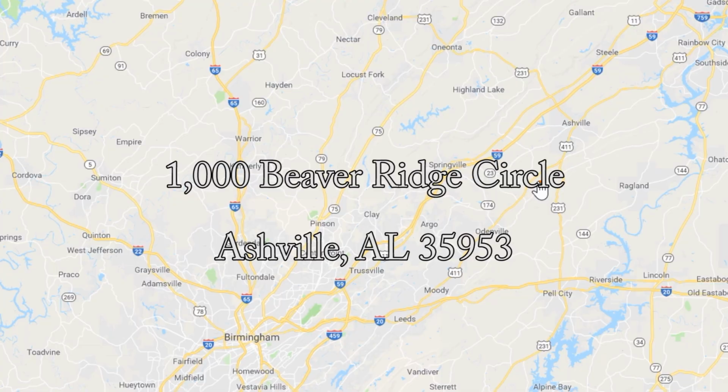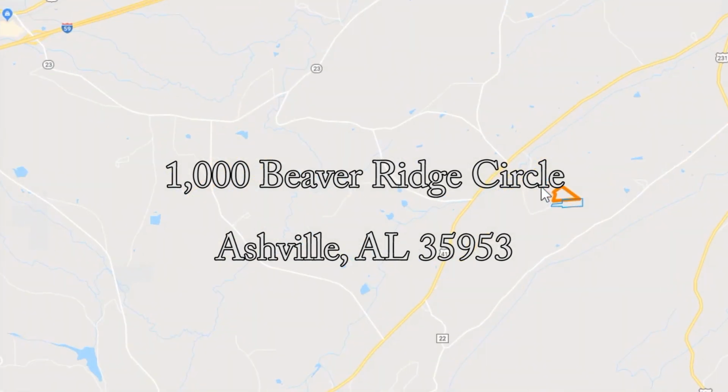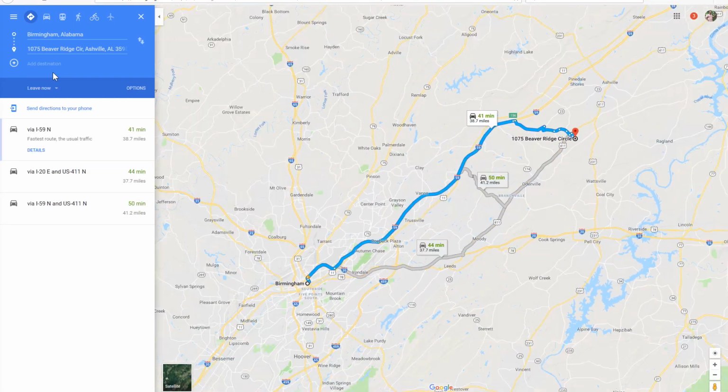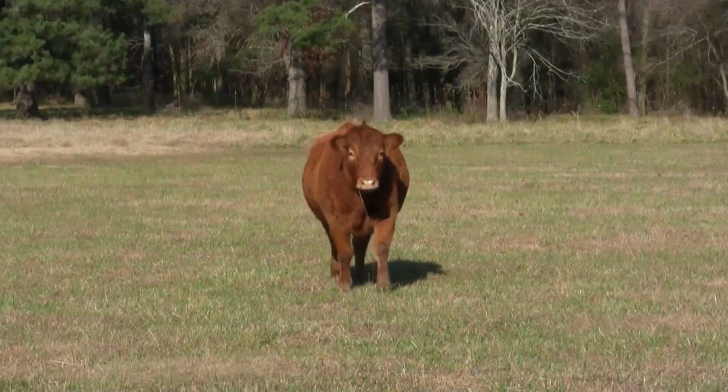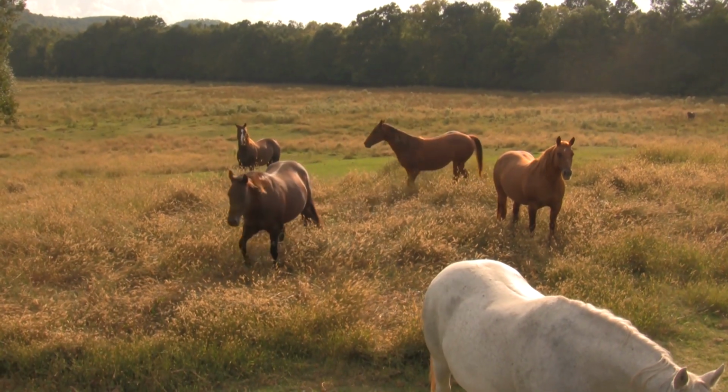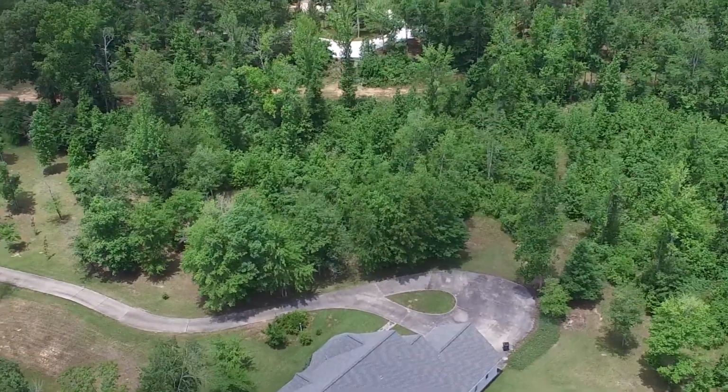This property is located at 1000 Beaver Ridge Circle. It's between 40 and 50 minutes to Birmingham, so good access on I-59. What's great about this property, it lays great where you can have a mini farm to have cattle, horses. The restrictions will allow you that. It's site-built homes in the area.